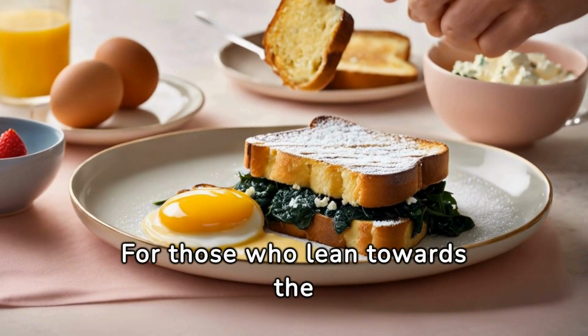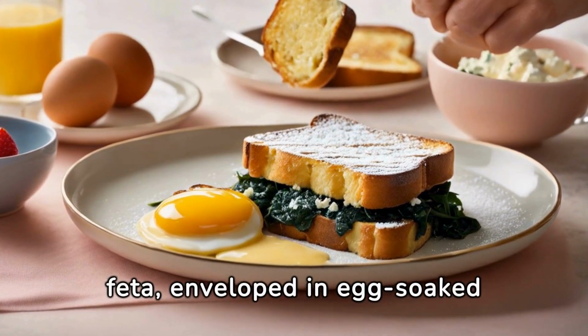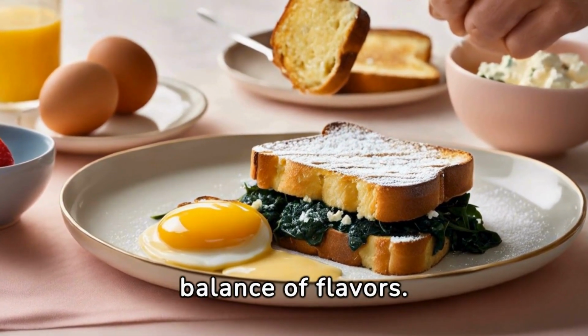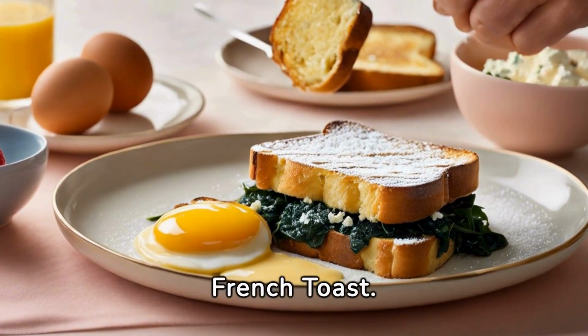For those who lean towards the savory side, imagine a filling of sautéed spinach and feta, enveloped in egg-soaked bread, creating a perfect balance of flavors. It's a savory twist that elevates the traditional French toast.